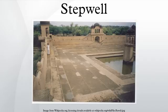Stepwells usually consist of two parts, a vertical shaft from which water is drawn and the surrounding inclined subterranean passageways, chambers and steps which provide access to the well. The galleries and chambers surrounding these wells were often carved profusely with elaborate detail and became cool, quiet retreats during the hot summers.